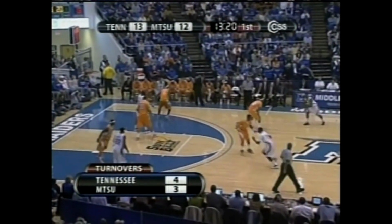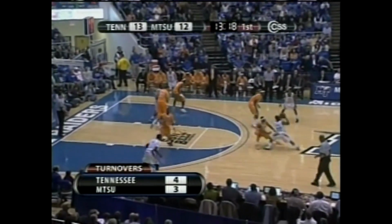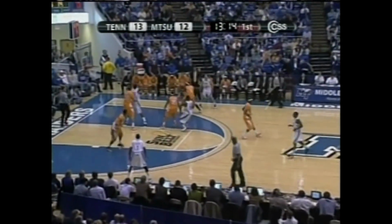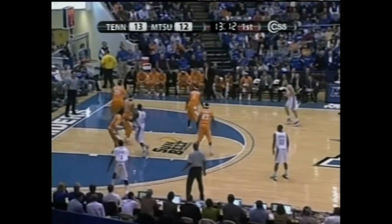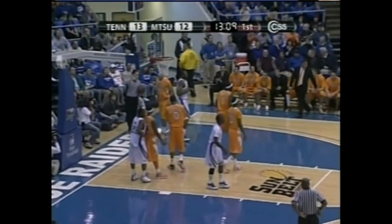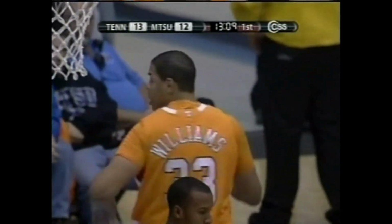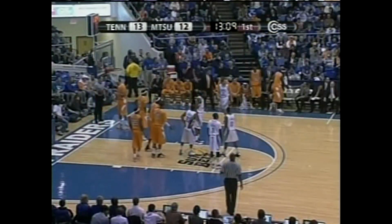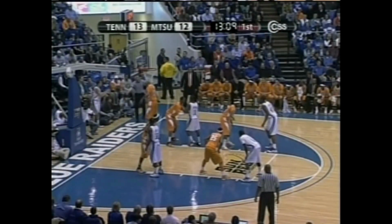There have been 7 lead changes in the game so far. Just one turnover there, you see the turnovers. Tennessee has one more than the Raiders. Team shooting, Tennessee 75% from the field, Middle 71%. Hudson's shot is blocked by Williams. And here comes Chisholm back in for Tennessee. Well, that's not the shot that Middle wants. Hudson, who hasn't played all year, taking a tough one here. Look, he's 2 or 3 feet beyond the block, challenges Brian Williams to no avail.